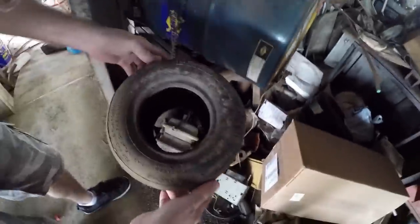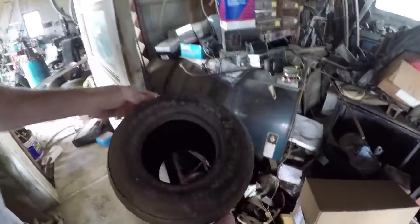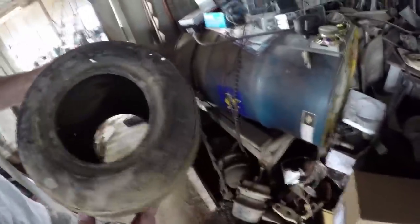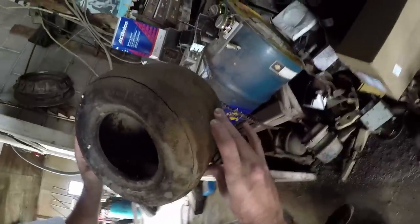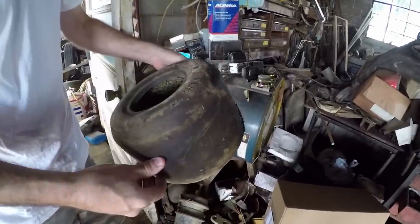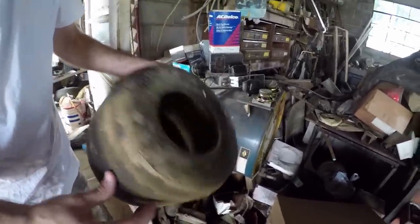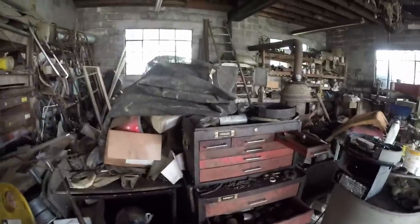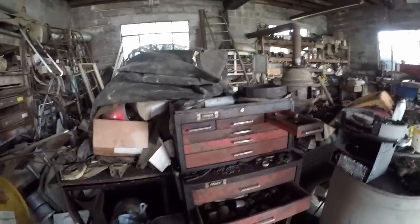Is that a 4-inch? Brickstone. Is that a 5-inch? Okay, 5-inch. All the stuff we have is 6-inch. Rear or front? Nice. Directional. They are actually directional tires, way back then. Is that a go-kart helmet in that box? Hold up. Oh, right there? Oh, that's a cool helmet. That's a sweet helmet.